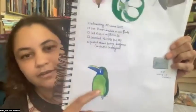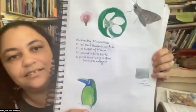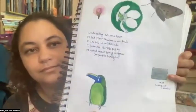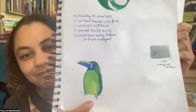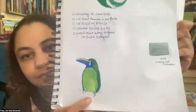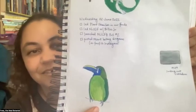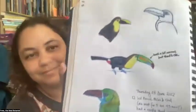And so this was during editing. Oh, look at this toucanette. And I love the way your understanding of how to get colors to blend into each other. The chest of that little toucanette is very, very sensitive and spot on. Thank you very much. I like its little toucanette toes too.